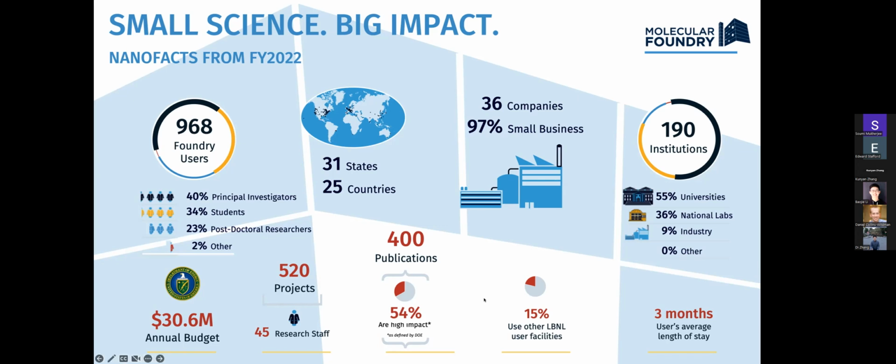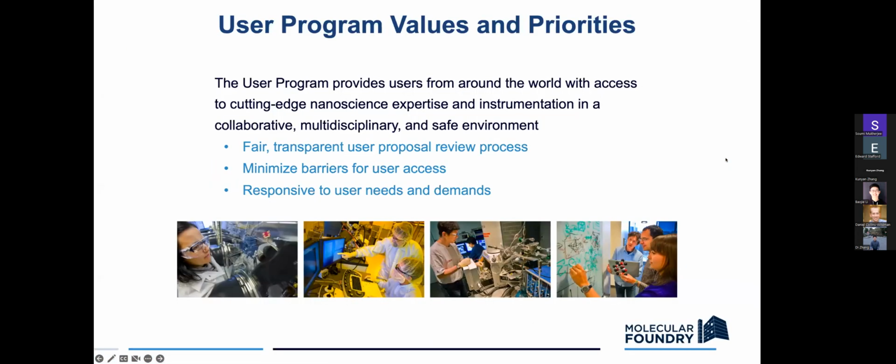And let's see, we have around 400 publications per year. Around half of those are high impact. And we serve people from 190 different institutions last year. So I want to switch talking a little bit, moving closer to the proposal writing piece, which is what brought you all here.